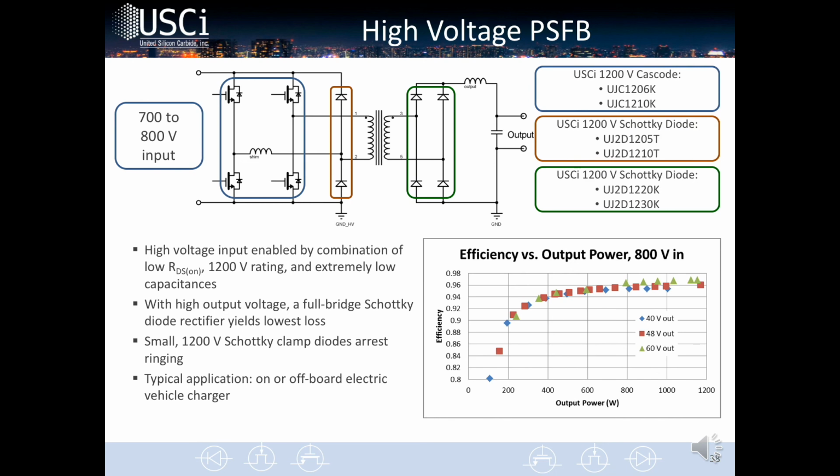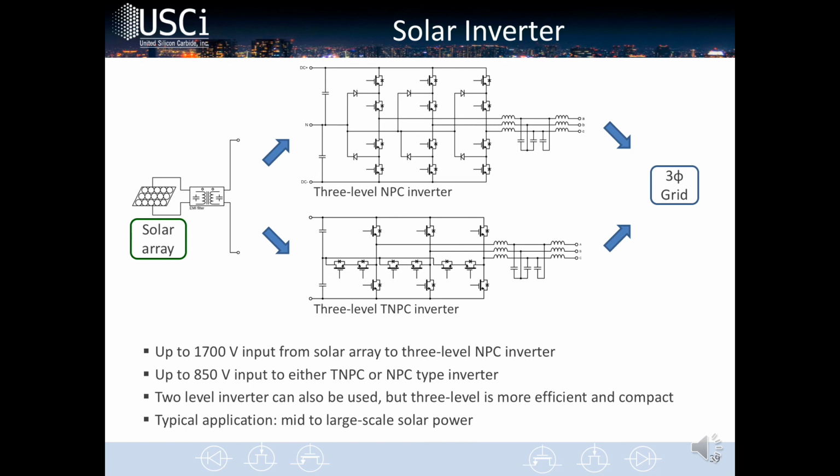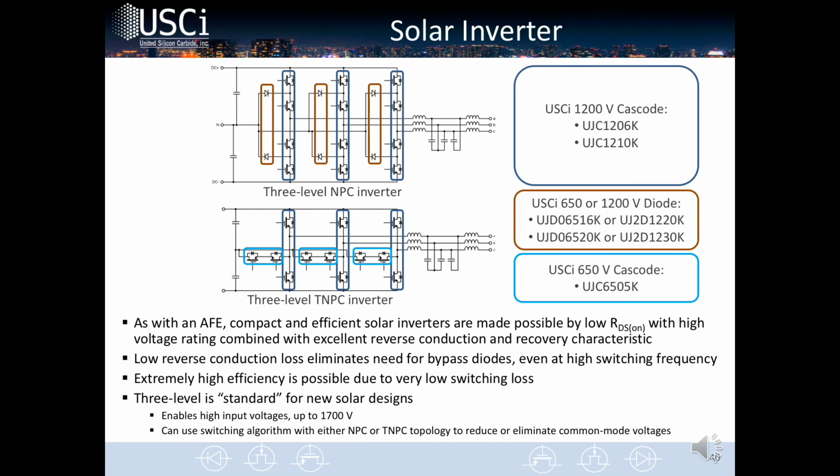So in summary, USCi offers the best-in-class silicon carbide diode technology. We have used our best-in-class silicon carbide JFET technology to build really these amazing silicon carbide cascode devices with lots of performance benefits, ease of use benefits, and they are applicable to a wide range of circuits as we have just discussed. They also have very few reliability concerns because they don't have the gate oxide issues that you get with silicon carbide MOSFETs or the body diode issues.